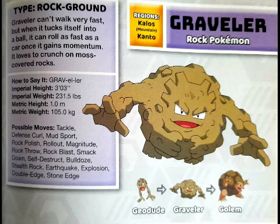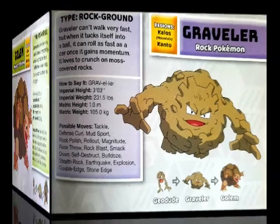Graveler, the rock Pokemon, a rock and ground type. Graveler can't walk very fast, but when it tucks itself into a ball, it can roll as fast as a car once it gains momentum. It loves to crunch on moss-covered rocks.